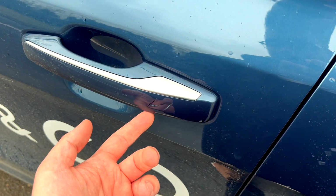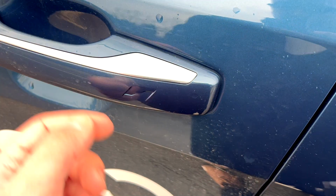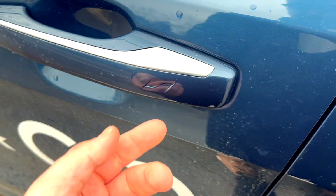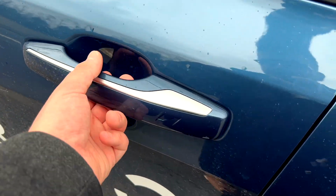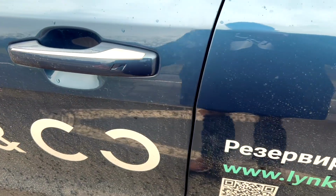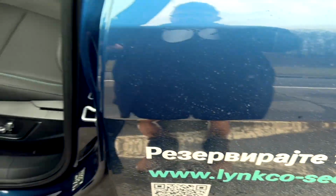Obviously this car has a keyless entry system. There's a little Lynk & Co logo there on the door handle. I just locked it by accident, but you push that to lock the doors, and then you pull the door handle to unlock the doors. Did I say unlock the doors with the ridge? No, you lock the doors with the ridge. Anyway, I can't speak for some reason.